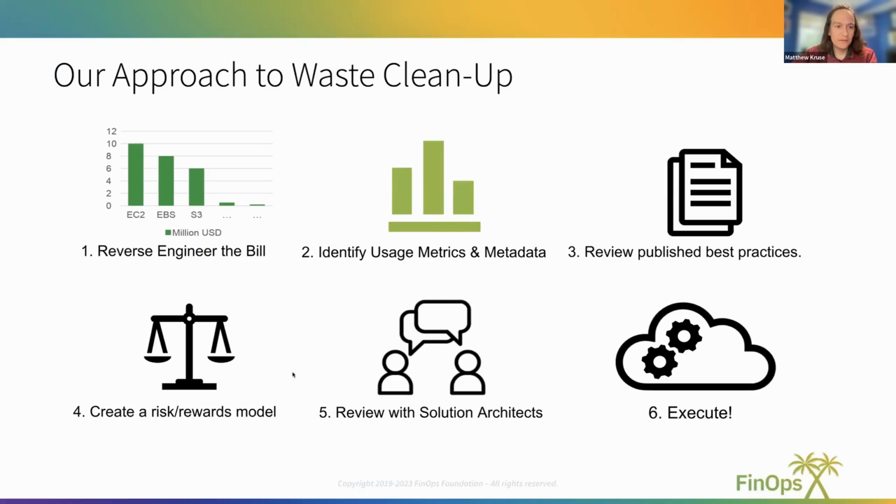Our approach to waste cleanup is pretty much the same today as it was back in 2018. The first thing we do is look at the bill. It's our guide. Higher spend typically means more opportunity for optimization and spend reduction. So we always go to the bill and look for the opportunities there. Once we found a particular resource, we write data collection for that. We grab any of the interesting KPIs or metadata around those resources, and we start looking at the data and see what insights we can find as far as areas for optimization we can go after.